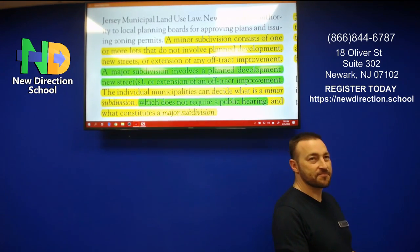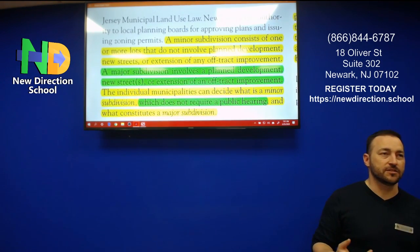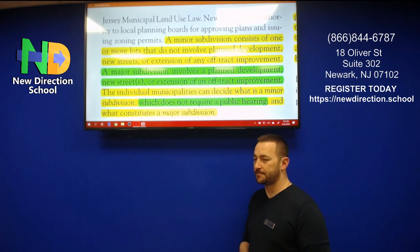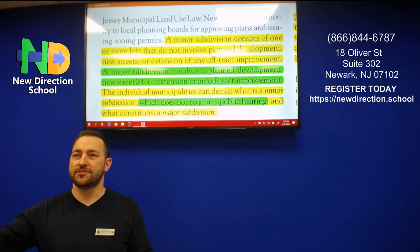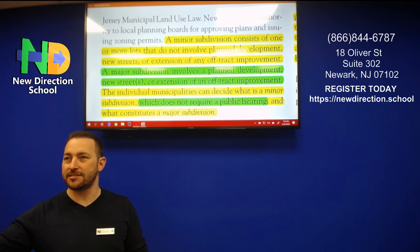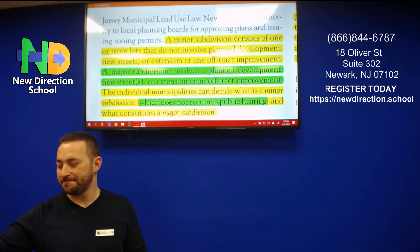It says, a minor subdivision consists of one or more lots. A minor subdivision consists of one or more lots that do not involve plans.